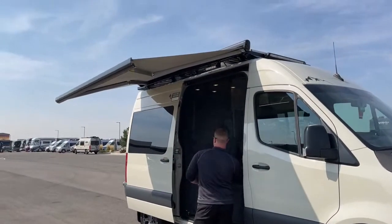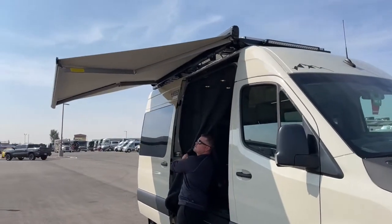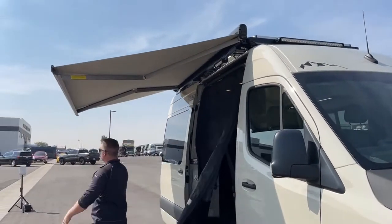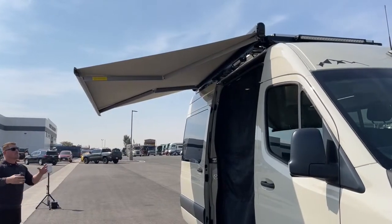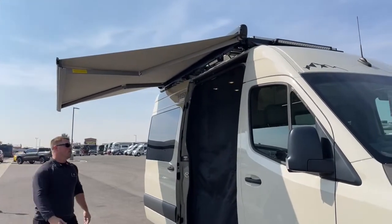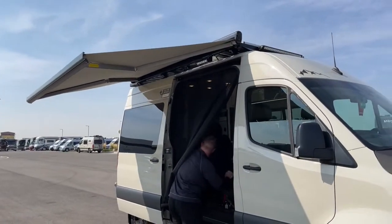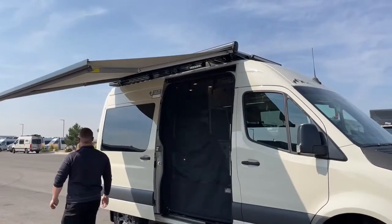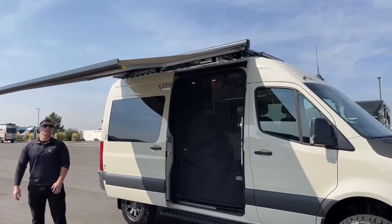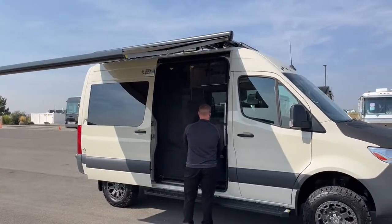Another cool feature of this awning is we can stop it wherever we want to. So let's just say we had a tree right here, but we still wanted a little bit of shade. The tree wasn't giving us enough shade. We could put it out to there, get that shade. Or if it's open, we can keep extending it to its full opening length.